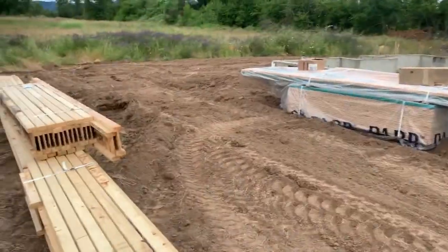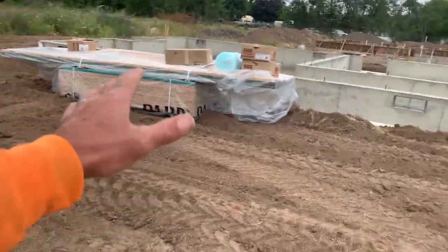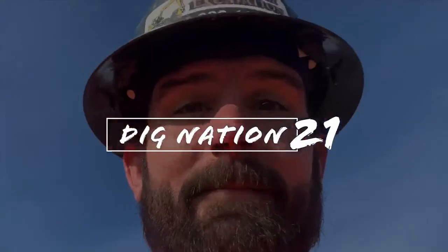Well, maybe we just won't put dirt in that area. Let's not do it.